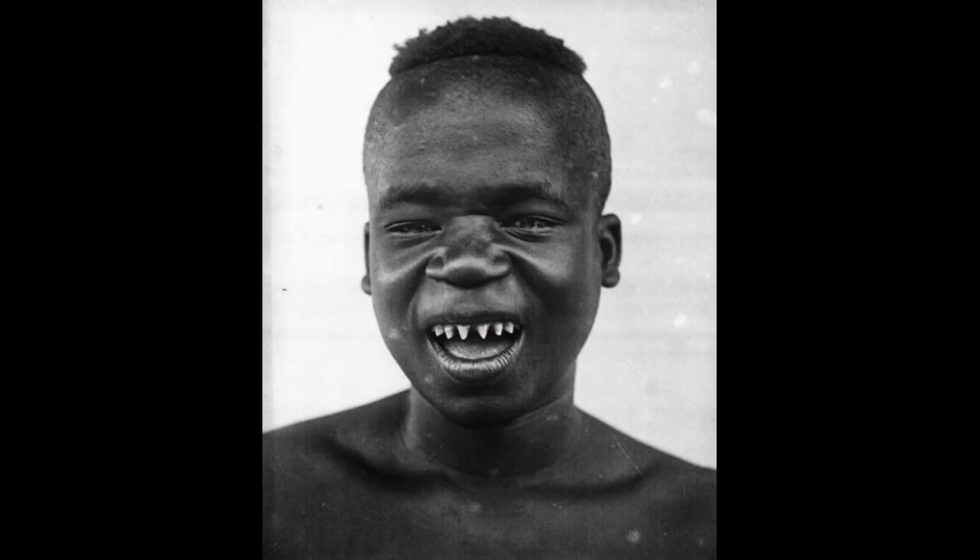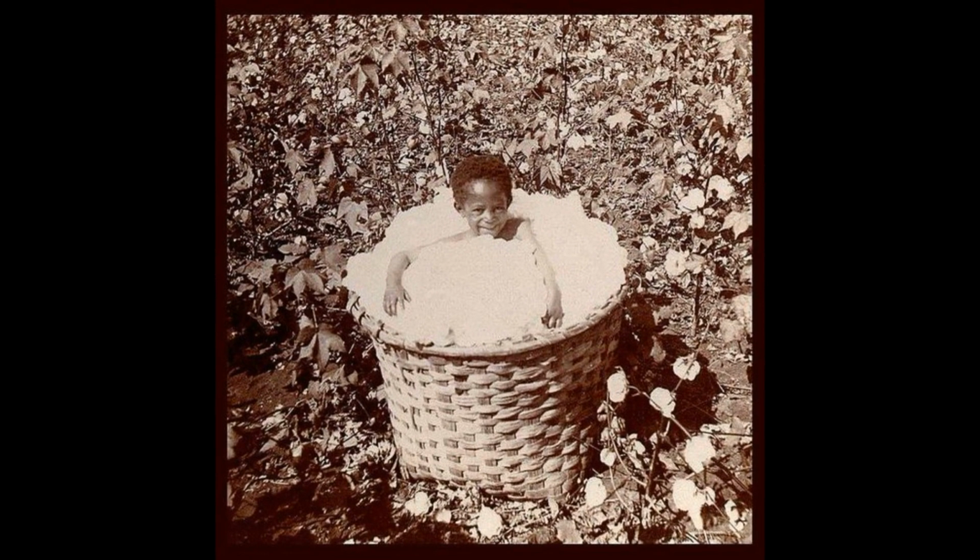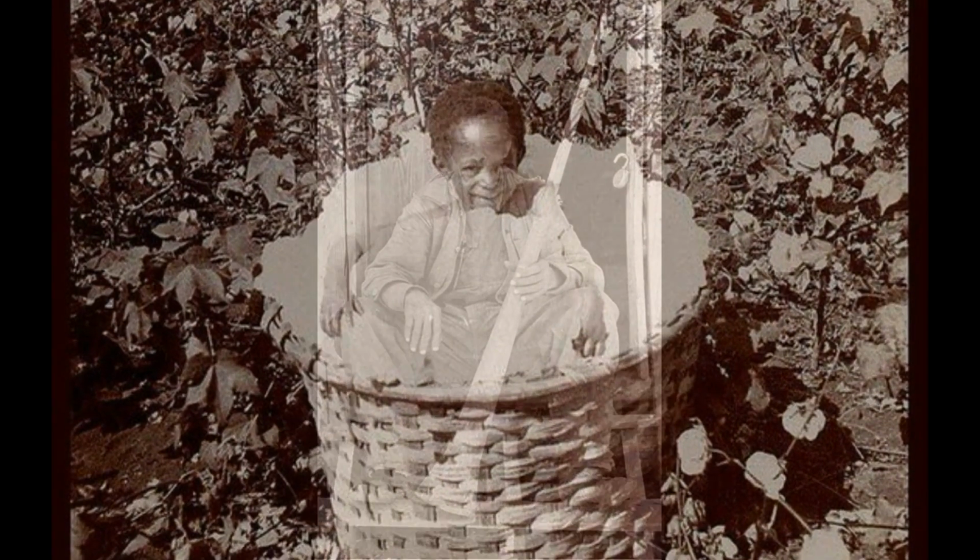In 1904, Otto Benga was kidnapped from the Congo and taken to the US, where he was exhibited with monkeys. The photograph offers an insight into the lives of enslaved children in the United States, some of whom were forced to toil in fields alongside their mothers when they were just toddlers themselves.